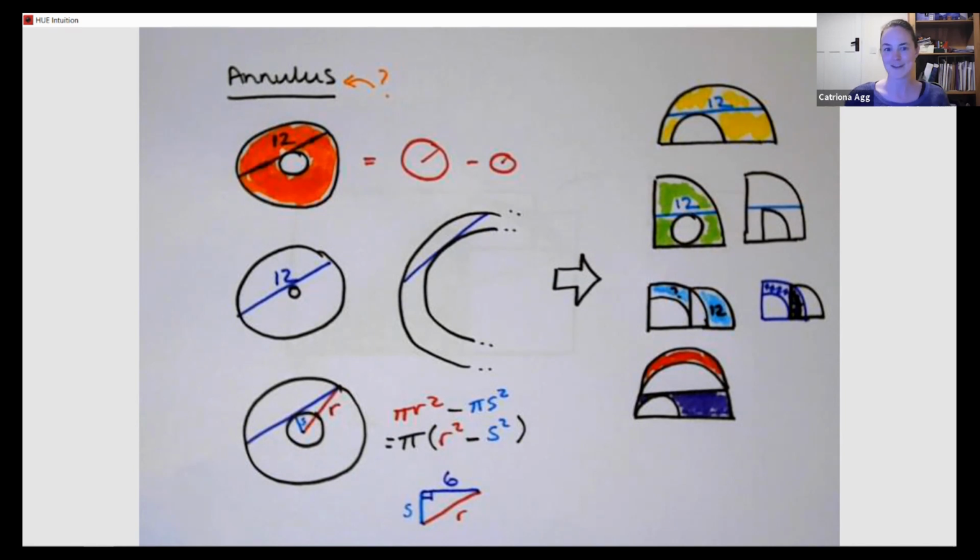But I do really like the fact that you can build an idea of what you think the answer is, but then there's that second level of, if you do care about these things, then you're motivated to go on and prove that it is always the case, rather than just for a couple of special cases.